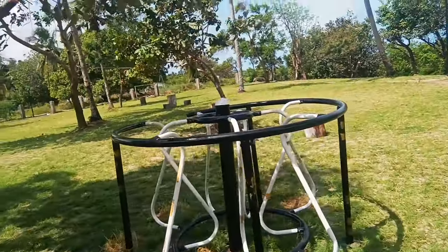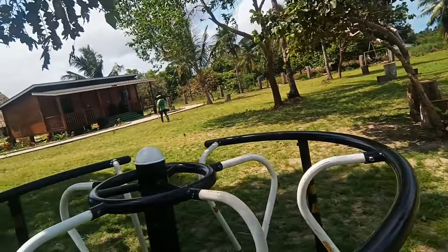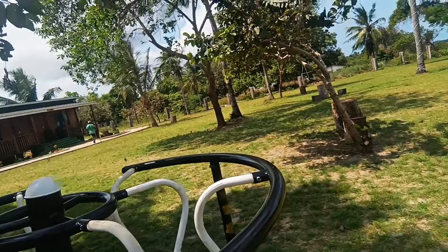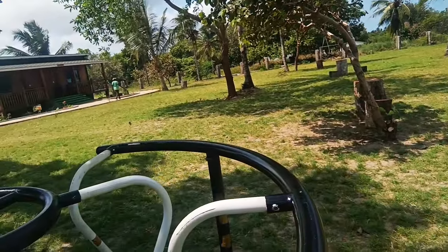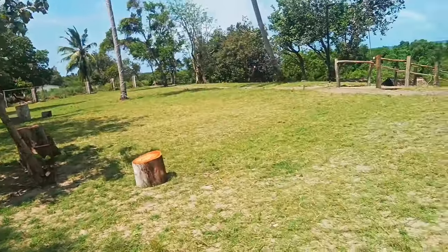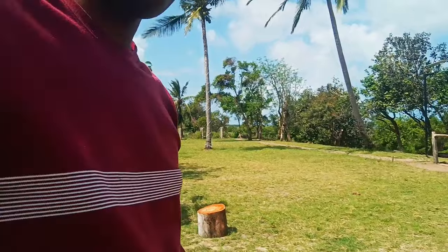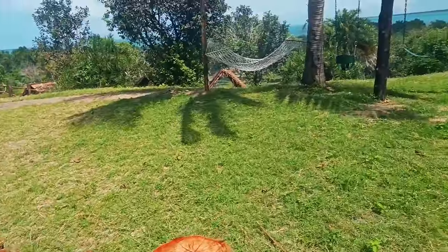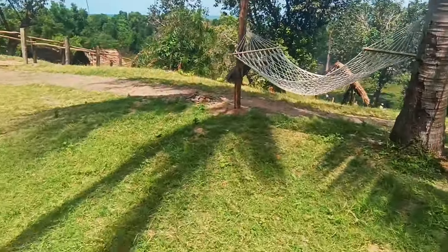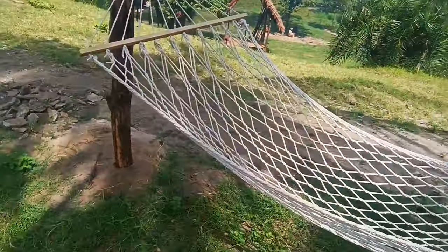Then here, there is this, I don't know what this is, a swing, I think it's a swing because they haven't yet fixed it on the ground. So, I don't know how it works. And see these woods? They made them as a chair. Yeah, you have a place that you can sleep. I don't know, it's also for children or you can lie and sleep here.